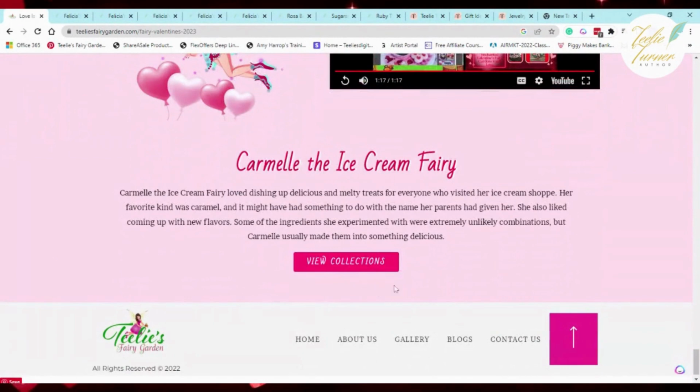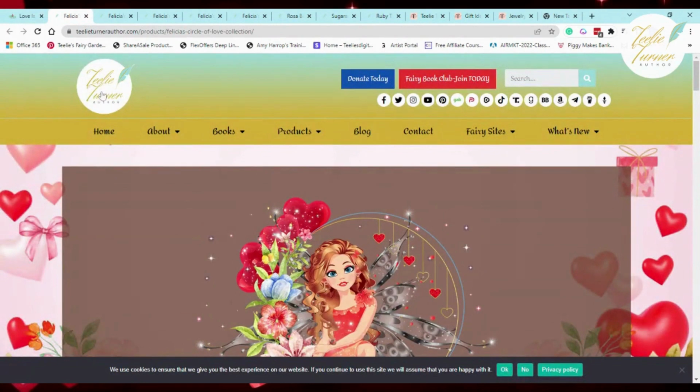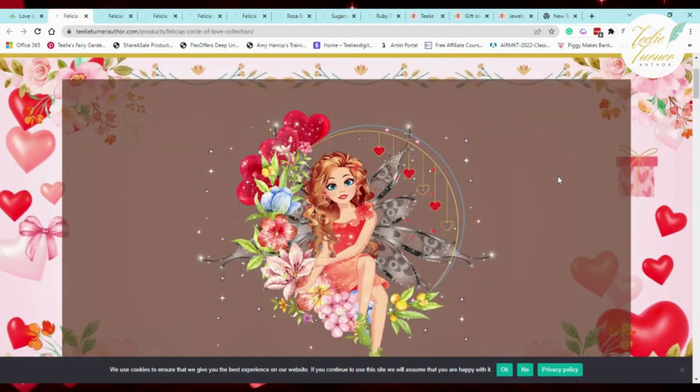Adorable, and you can view the entire collection here. And now we're going to go over, and I'm going to show you this is Albert Teelie Turner, the author's official website. Now I'm going to show you just one of the collections of Felicia for Valentine's Day, and I will have all the links above for you.